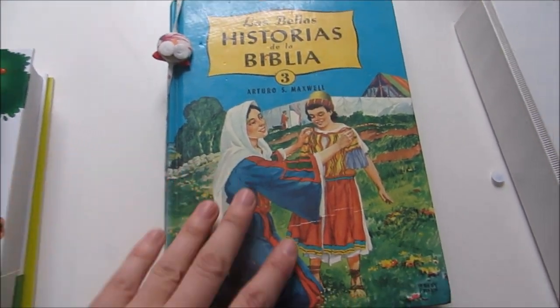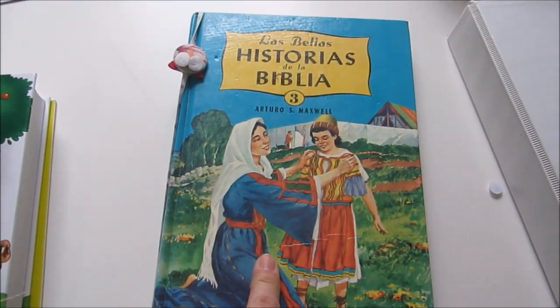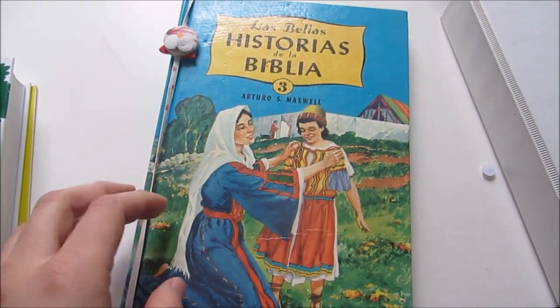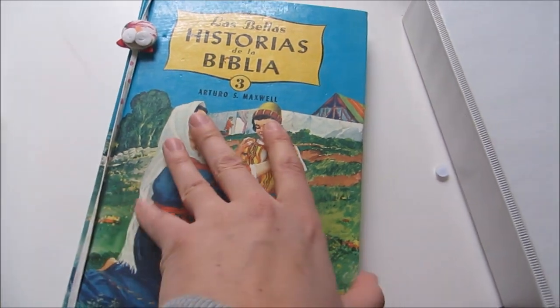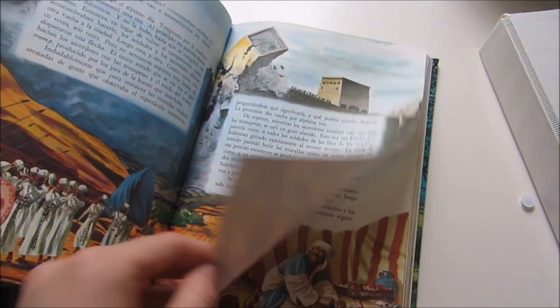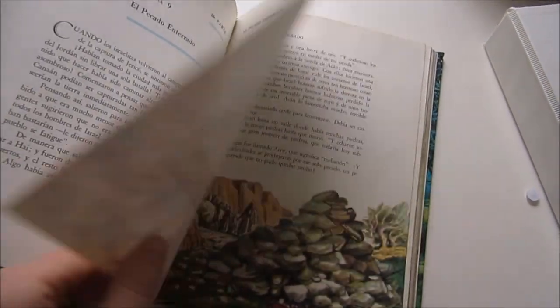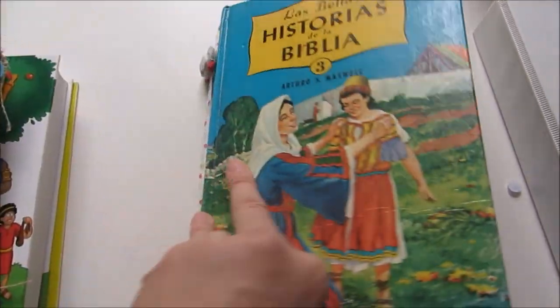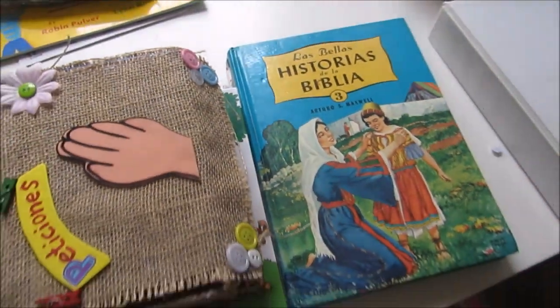That's her personal journal. And then at nighttime, I read to her from this Bible collection. It's called The Beautiful Bible Stories. You can find them in English as well, and these are great. Look at those illustrations. They're actually paintings, and the stories are great. So I read a story for her from this.